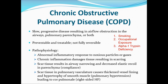And then there is a group of COPD patients that it is caused by an enzyme deficiency, specifically an alpha-1 trypsin deficiency. So just kind of understanding that. From a patho standpoint, what happens is there is an abnormal inflammatory response to any type of particles or gases. And these repeated exposures cause chronic inflammation changes. So that chronic inflammation actually damages the respiratory tract tissue. It causes scar tissue. And that scar tissue, as it builds up, causes narrowing of the airways.